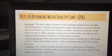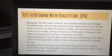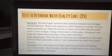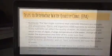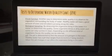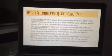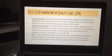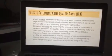Second, examples of toxic substances found in the water are metals, pesticides, and oil. Not only are they harmful to the underwater creatures, but they are also harmful by changing the water quality into a worse state. Visual surveys is another test to find water quality. This would work by simply observing the vegetation in the Chesapeake Bay ecosystem. Visual surveys is simple. If there is a large mass of trees and shrubbery surrounding the water source, the water must be healthy and have good quality.